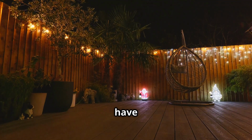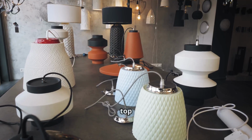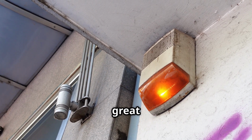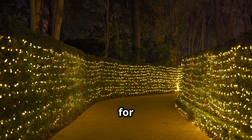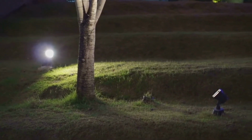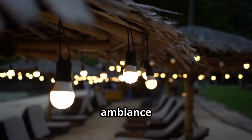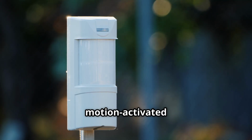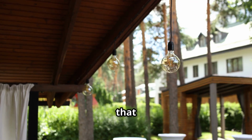Final thoughts. You don't have to spend a lot of money to enjoy beautiful, functional outdoor lighting. Let's recap the top budget solar lights. AUTech Motion Sensor Lights: bright and great for security. Gigalumi Pathway Lights: elegant and perfect for paths. Power Spotlights: for highlighting trees or landscaping. Brighten String Lights: great for ambiance. Baxia Solar Lights: compact and motion activated. No matter your budget or outdoor space, there's a solar light solution that fits.